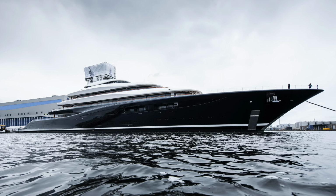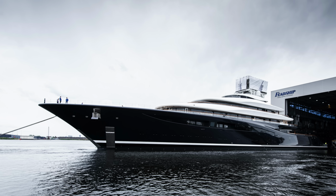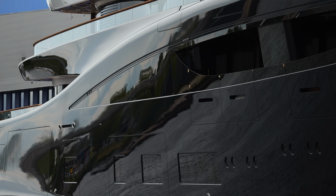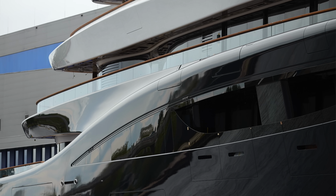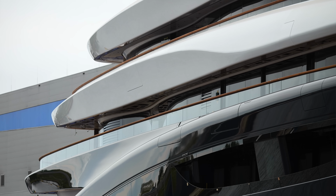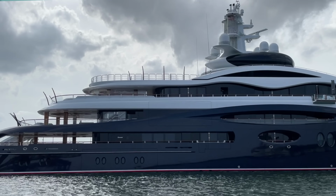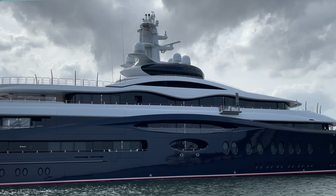So let's talk a little bit about the yacht specs. It's almost 119 meters in length. It's 19 meters or 62 feet wide, that's the beam of the yacht. Project 821 is the largest motor yacht ever launched in the Netherlands, as I mentioned, just edging out the recently delivered 118 meter, 387 foot motor yacht Launchpad, which was purchased by Mark Zuckerberg.